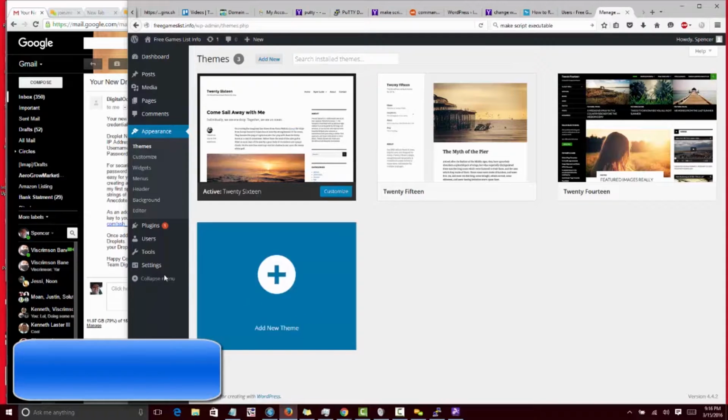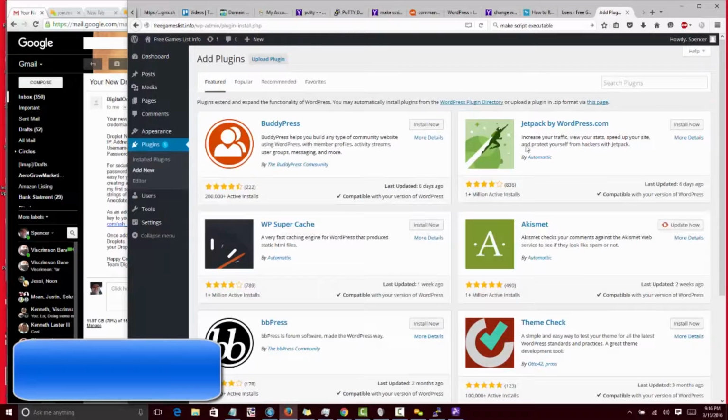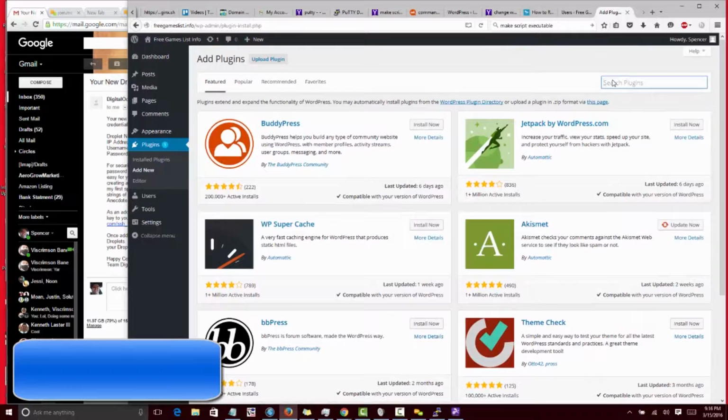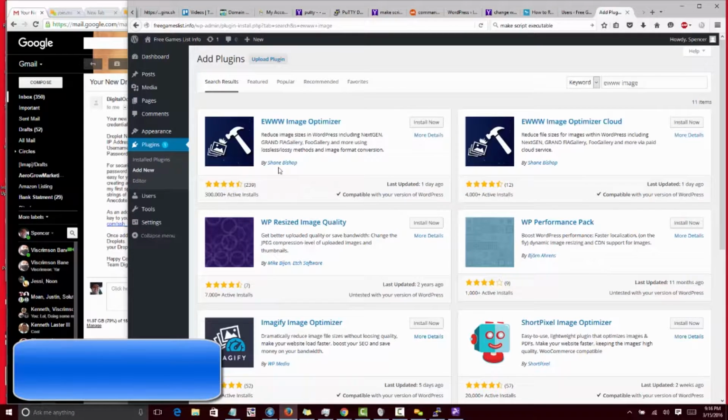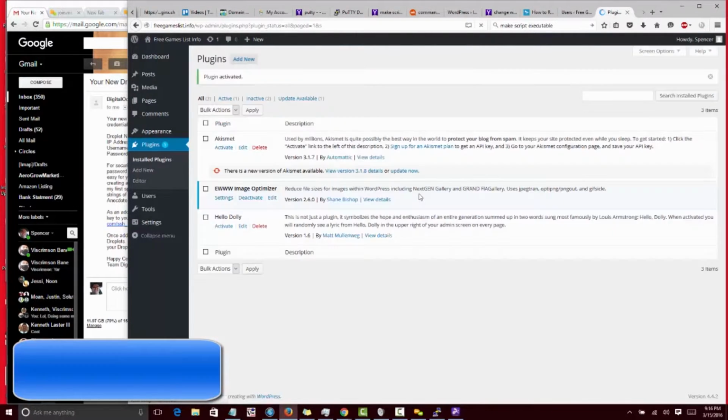But what you'll want, just starting out, is to come to plugins and add new. You'll probably want to get Jetpack. And then I found this plugin today, EWWW Image Optimizer. See this EWWW image optimizer? It optimizes all the images on your site, including your theme files. So your site will always load fast.